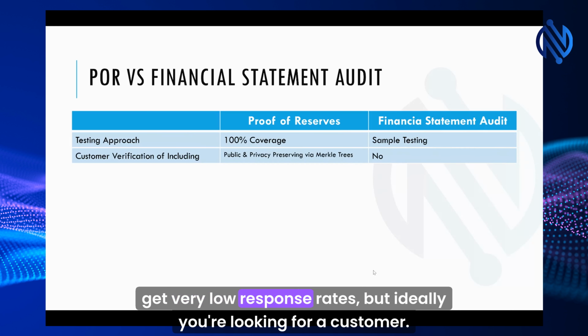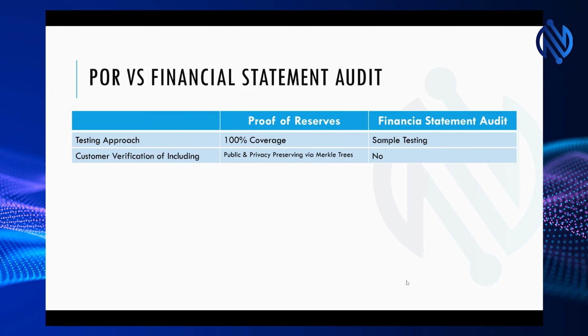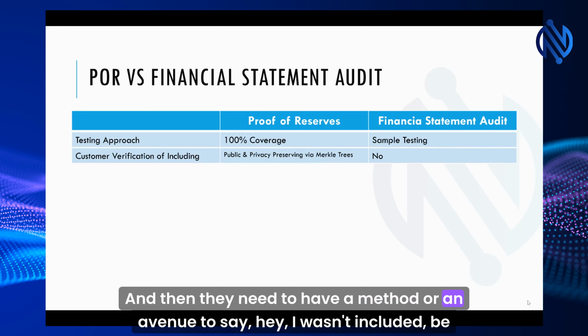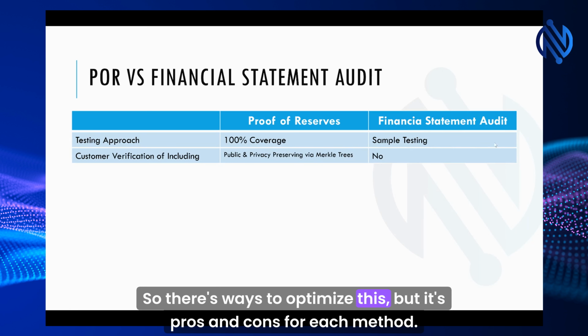You get very low response rates, but ideally you're looking for a customer to say, yeah, I'm a real customer, and my account balance was half a Bitcoin or whatever at that time. And Merkle trees aren't perfect, because you need to rely on customers actually participating. They also need a method or avenue to say, hey, I wasn't included, and be able to tell that to the world to keep those exchanges in check too. So there are ways to optimize this, but there are pros and cons for each method.